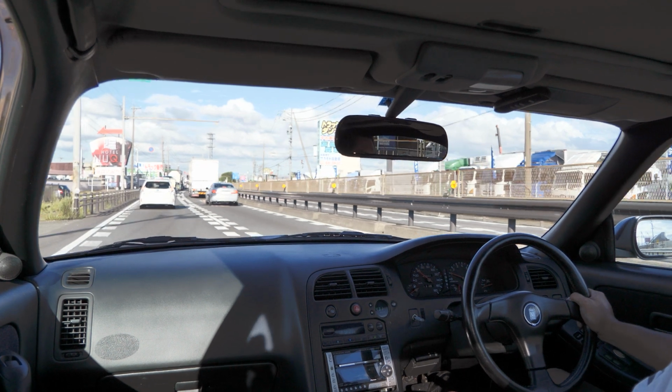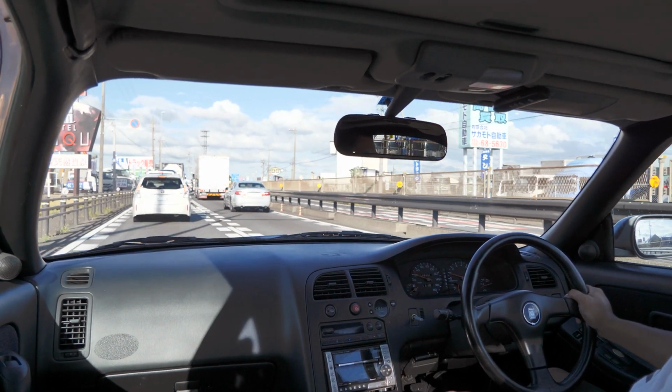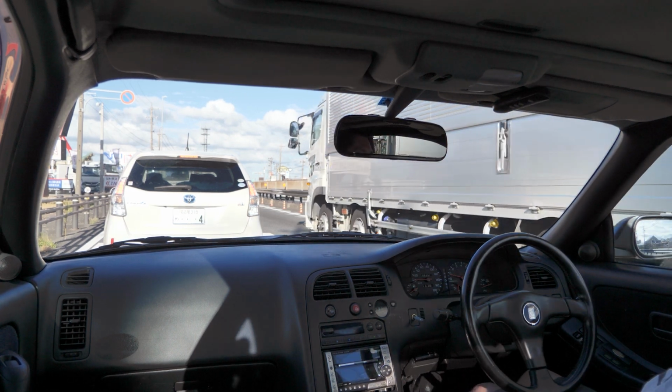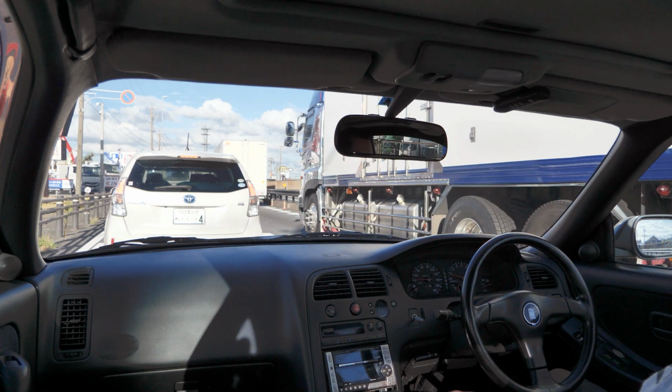So the transmission in this, they've definitely taken care of it. It's been really smooth on the acceleration, no jerkiness, and even with the slightly larger, plus size wheel, just slightly larger than the OEM one, it's just exceptionally smooth. So really, really nice.